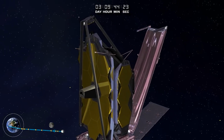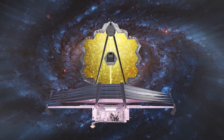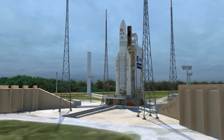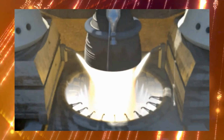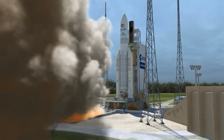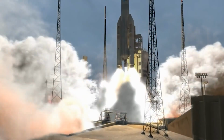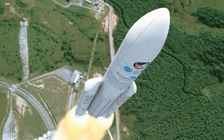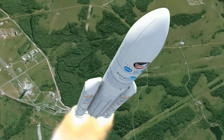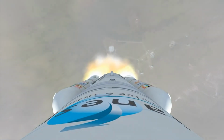The launch of this telescope was a big deal for NASA, as well as the various individuals who were a part of this project. The launching of this project went through quite a few phases, including 6 months of gradual deployments, followed by its cooling down, switching on, aligning, and then testing. During the first few weeks, the ensemble will set itself up like origami and will place its parts in the right places accordingly.